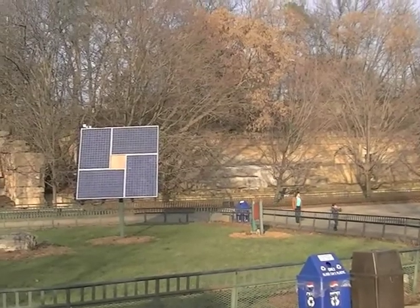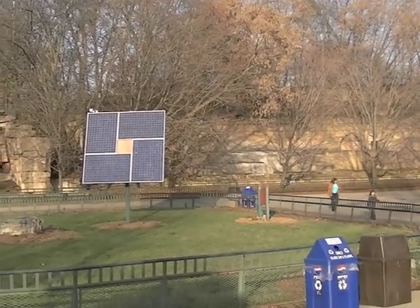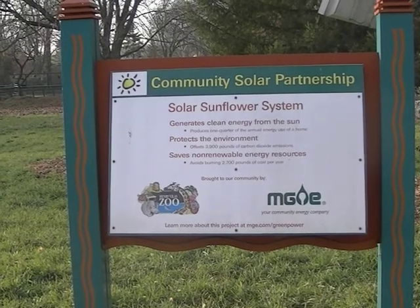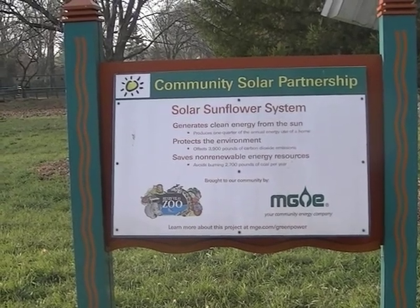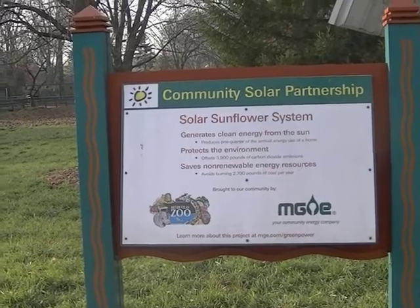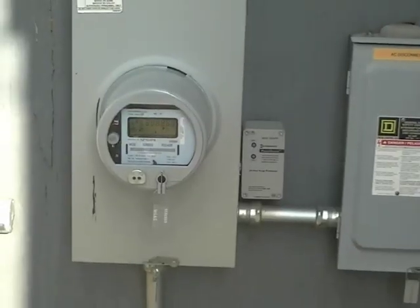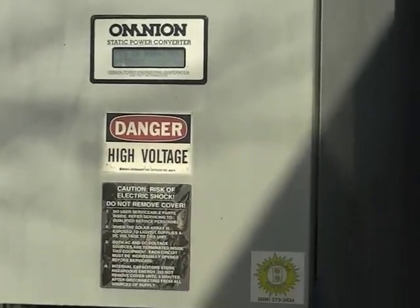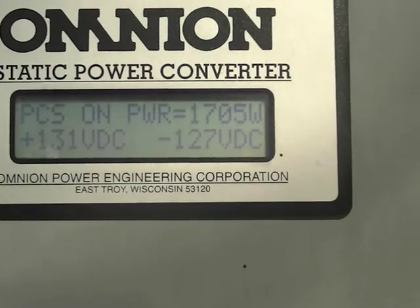They also promote wind and solar alternatives like this demonstration by Madison Gas and Electric we found at the zoo. This sunflower solar demonstration, we believe, contributed to our charge today, and like our charge at the library, we were fueling our ride with clean, sustainable, local power.